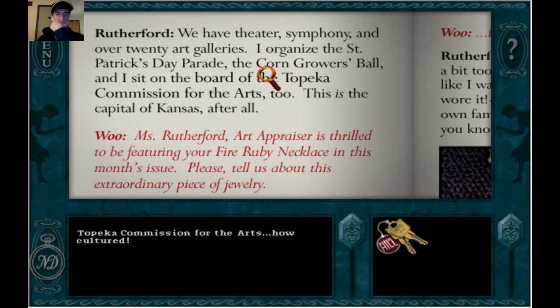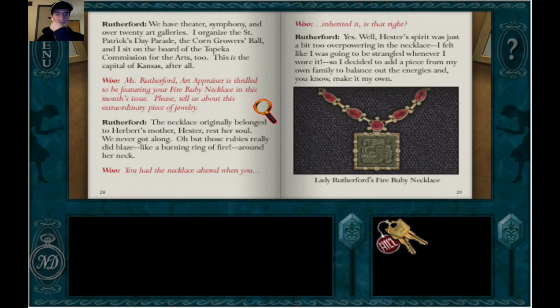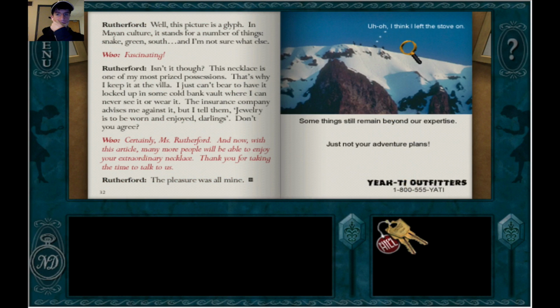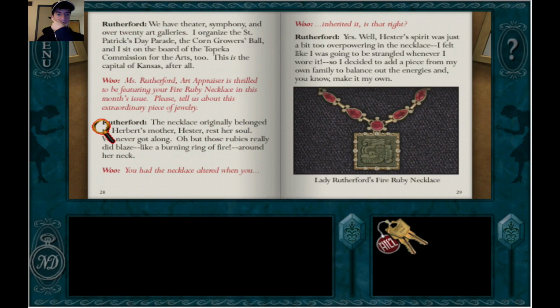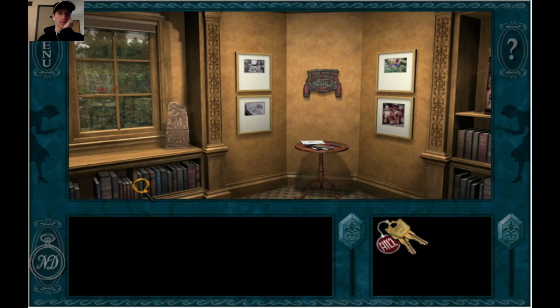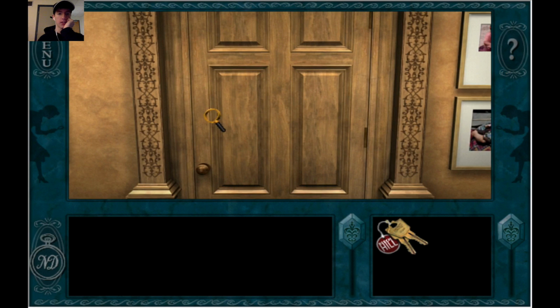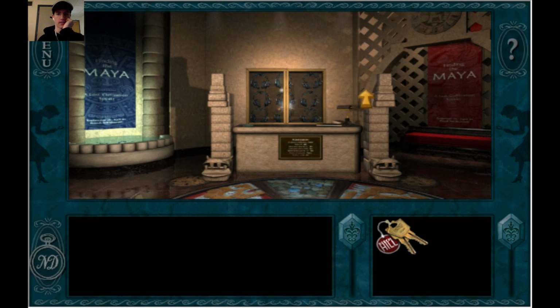Topeka Commission for the Arts. How cultured. One thing that hasn't changed is that yet, but that will change soon. You can't click anymore to turn, it just turns automatically for you.